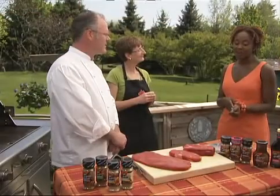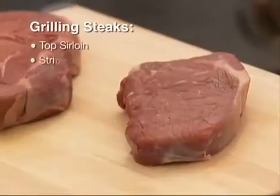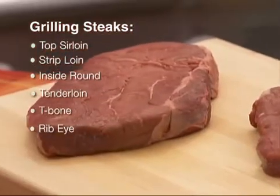So tell us, what exactly are grilling steaks? Grilling steaks are very tender. You don't need to fuss with them. Just season them simply with a dry or wet rub or seasoning, and then get them on the grill. So there's strip loin grilling steaks or top sirloin grilling steaks. Grilling is the word you're looking for when you want to do a quick grilled steak. Okay, look for the key word.